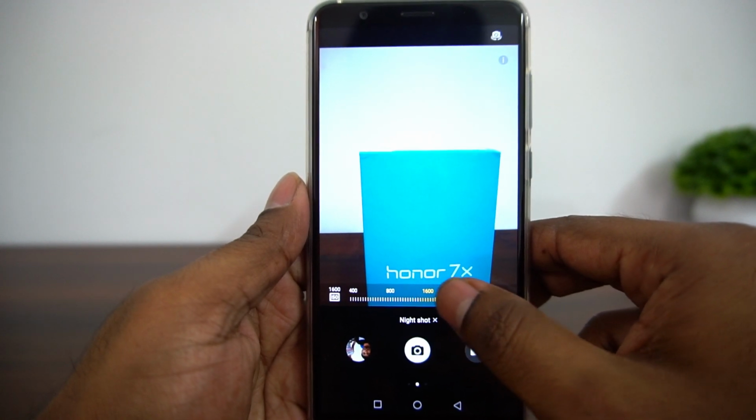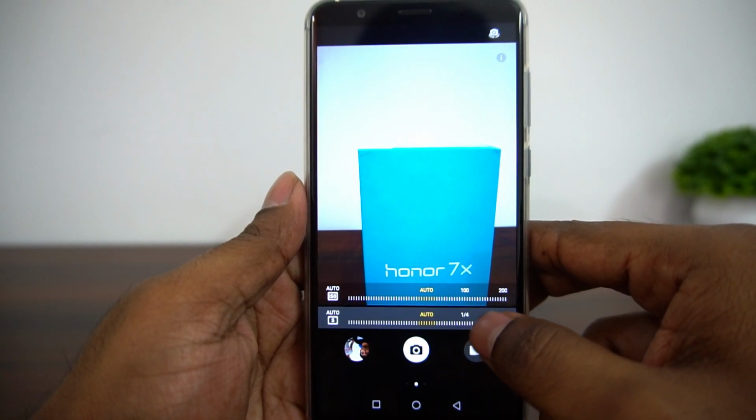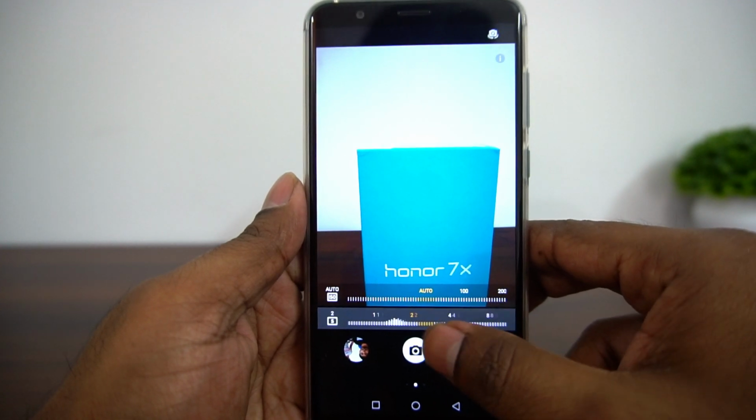So even doing that, sometimes your photo turns out to be blurry as there is no OIS on board. So here are some of the shots.